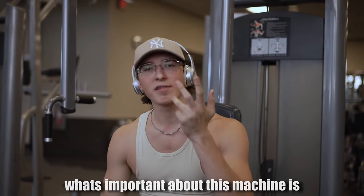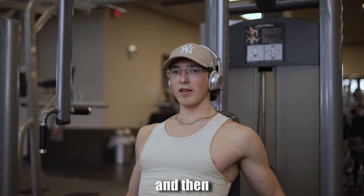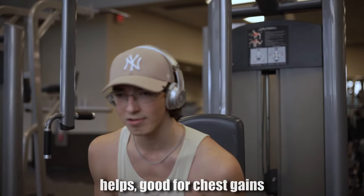What's important about this machine is pushing out your chest, having a small arch, and then usually at the last 3-2 reps, just pause, slowly control it back. Good for chest gains.